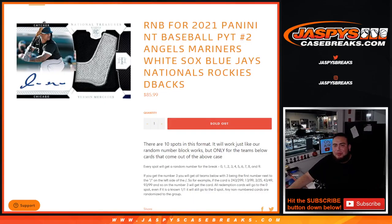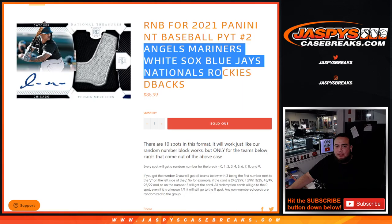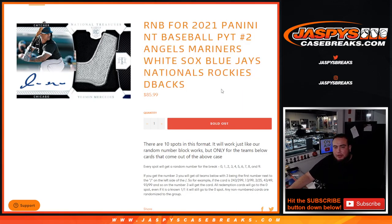This is the random number block for 2021 Panini National Treasures Baseball Pikachu number 2 that features the Angels, Mariners, White Sox, Blue Jays, Nationals, Rockies, and Diamondbacks. And again, you get a piece of these teams for a fraction of the price of what you would have paid for all of them. And of course, we go by random number block.